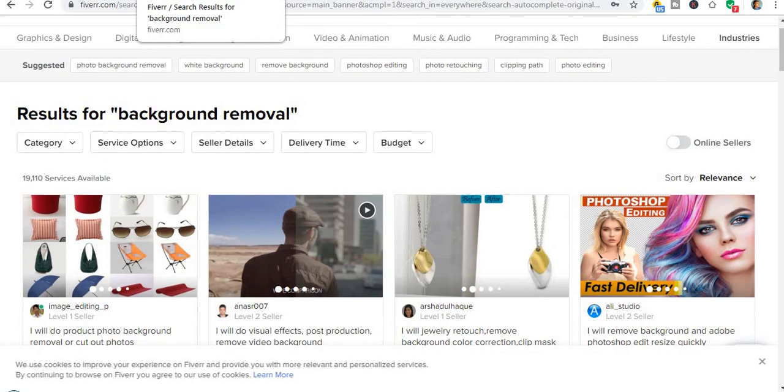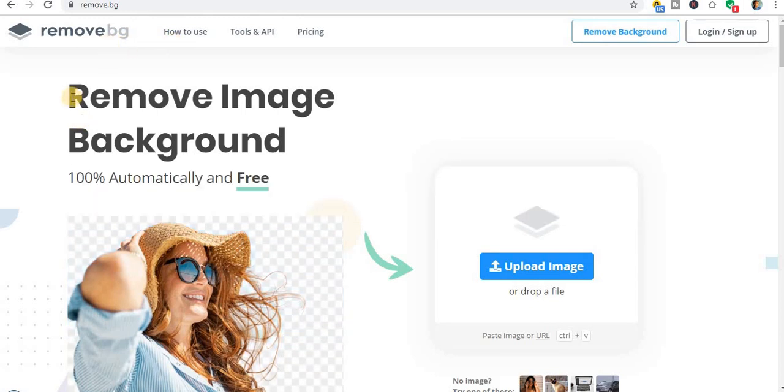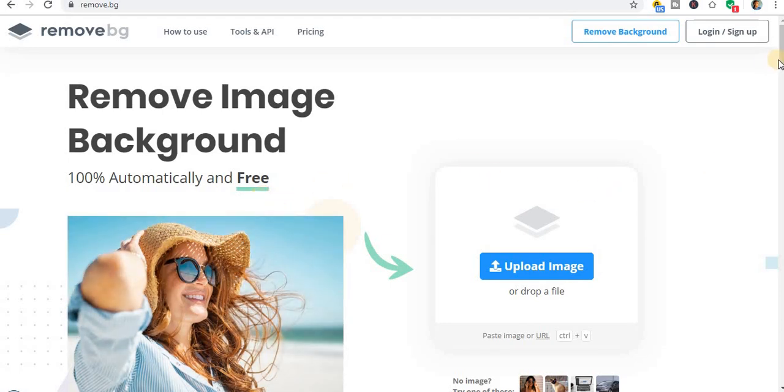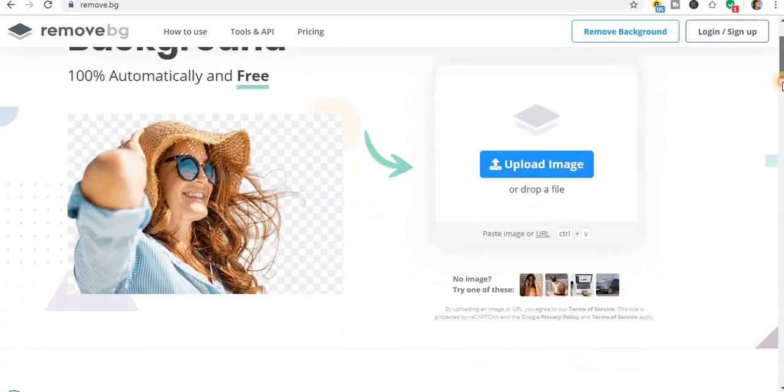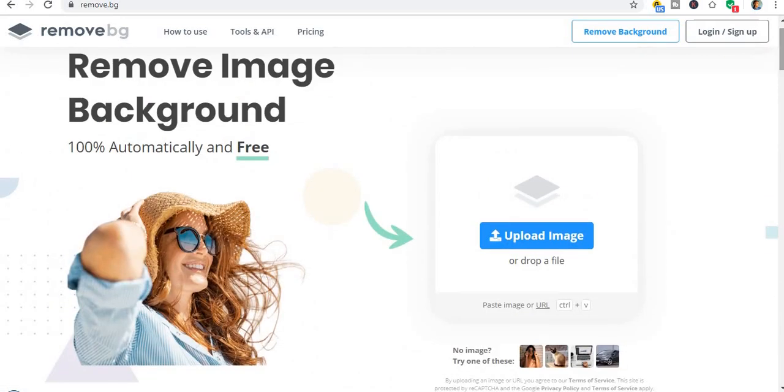Okay guys, the website you will be using is, okay guys, this is it, remove.bg. This is the website you will use. That is remove image background 100% automatically and free. It is just good, guys. I'm giving you the 100% guarantee that this website is really amazing. Just the steps you will be taking on this website is just upload image.